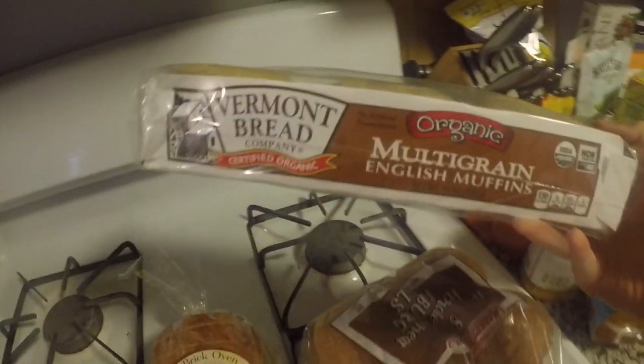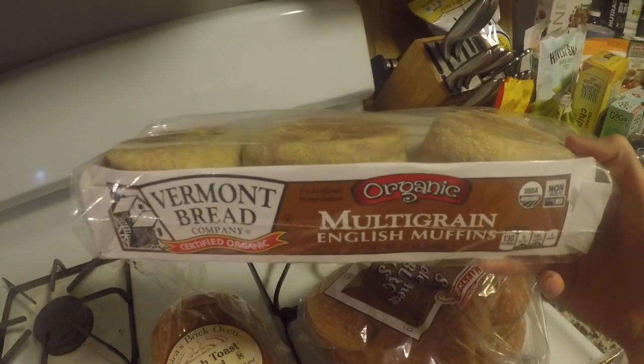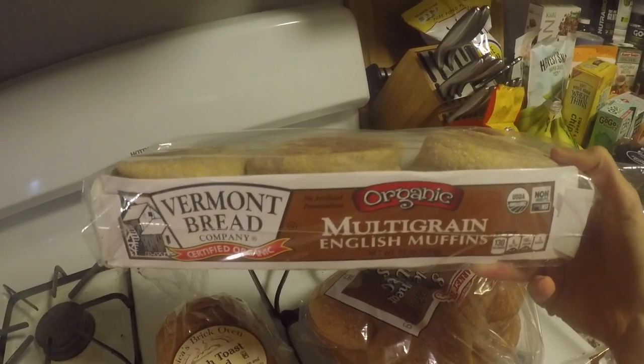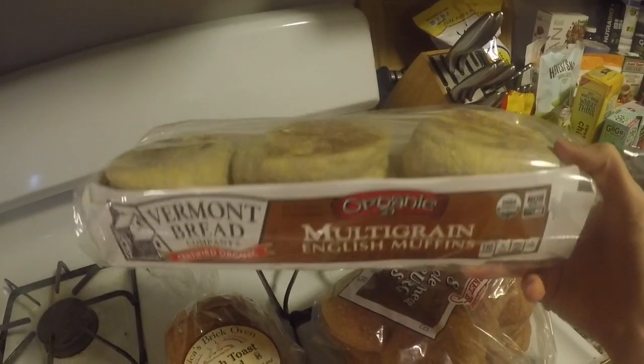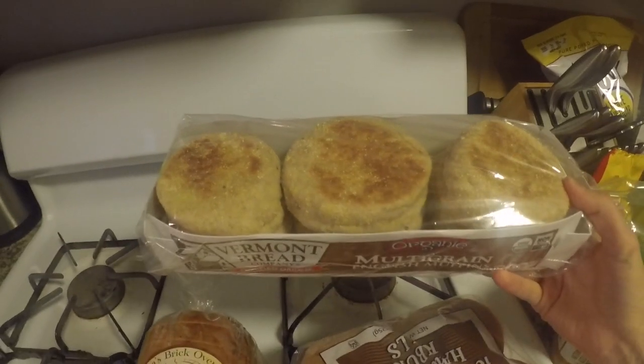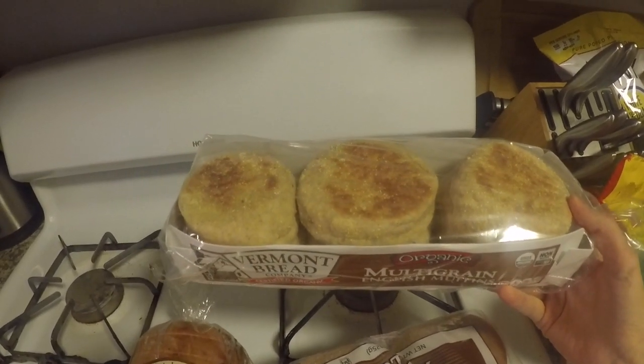Also got these English muffins, and when you buy English muffins you have to be really careful because most of the brands do have milk in them, but I found that this company doesn't put any milk in theirs and they're organic, so that's awesome. We use these usually, Derek has them with some almond butter in the morning or for a snack when he gets home.